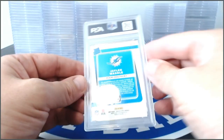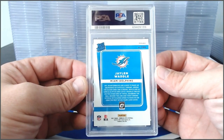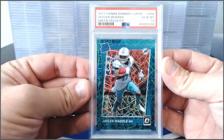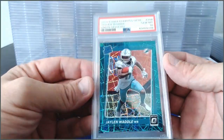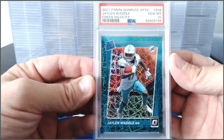Now on to the other football. Jalen Waddle, green velo out of Optic. Beautiful. Damn near a color match. You'd think that was teal if I didn't know any better. In fact, that might be supposed to be teal velocity. Is that mislabeled?